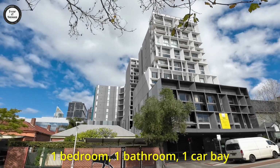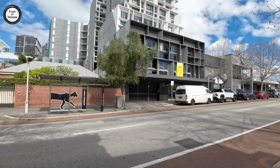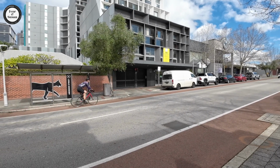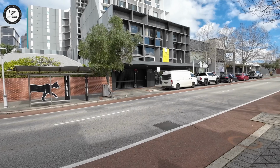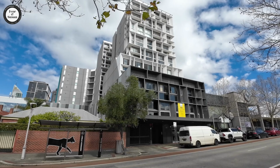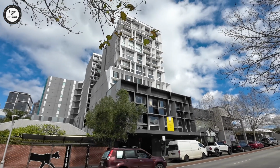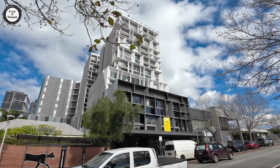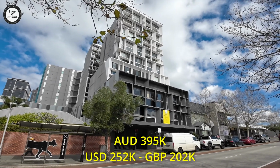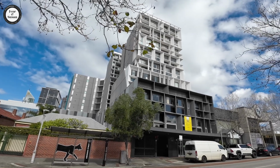So it's a 1 bedroom, 1 bathroom, and you get a 1 car bay with that. You can see the gates over there, and that is where your car will go through those gates, and there'll be underground parking. So for that unit there, that's for rent. No, sorry, that's for sale. For the 1 bedroom, 1 bathroom unit with 1 car bay will cost you 395,000 Australian dollars. Now from what I can see there, it doesn't look like there's any balconies.